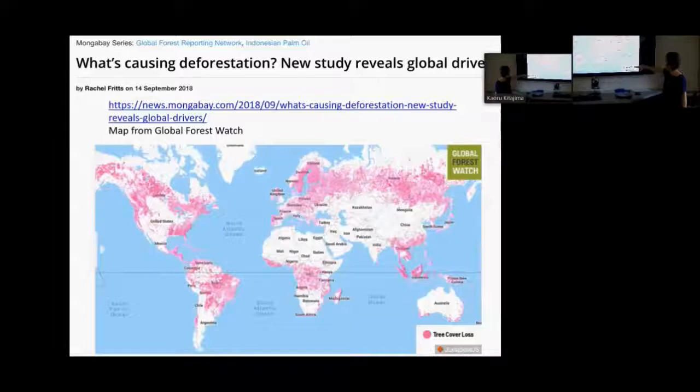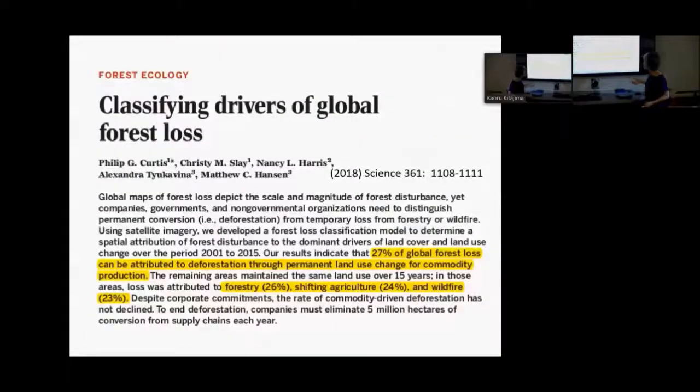So, the tree cover loss map. Google Earth Engine and Global Forest Watch, which is supported by the World Resources Institute, are very, very important because now they can use this fancy Google Earth Engine to actually see large scale as well as regional change with very high resolution images for free. It's incredible what they can do.